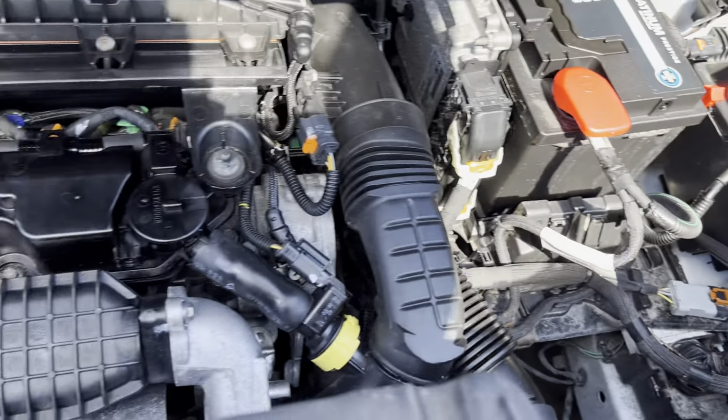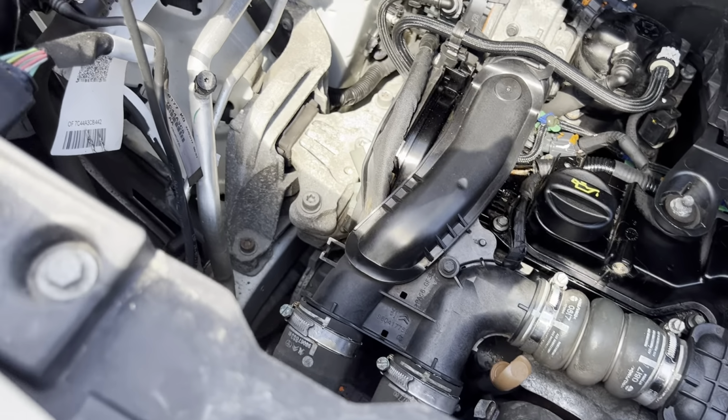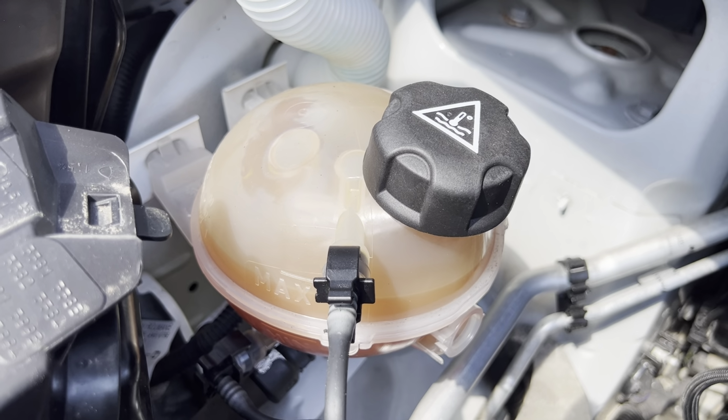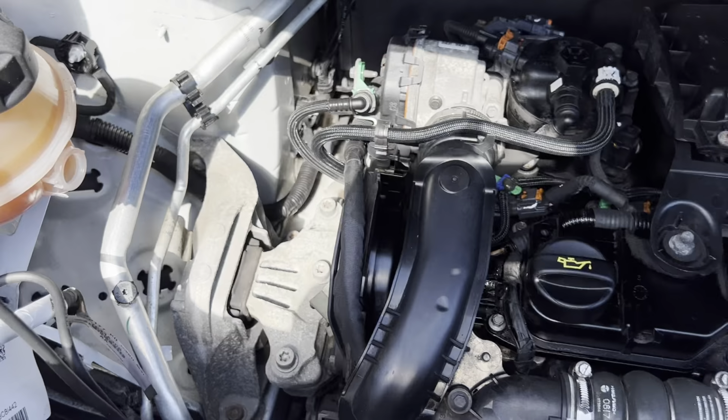Fuse box all looking good. Top of the engine all looking good. Pretty good engine, to be fair. Doesn't cause me any major grief or anything. We've sold loads of these things now. Coolant is the correct colour coolant for Citroen. There's no contamination in it. All looking good from that point of view as well.